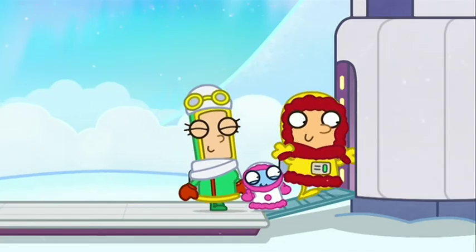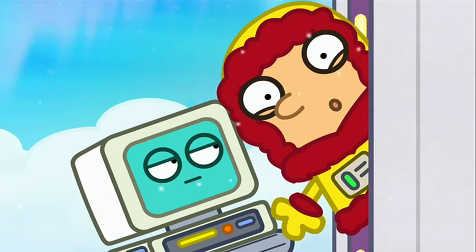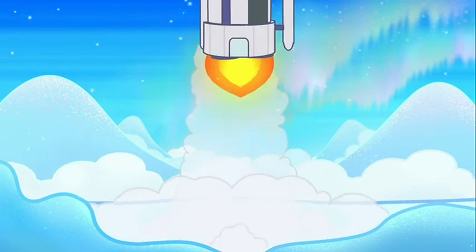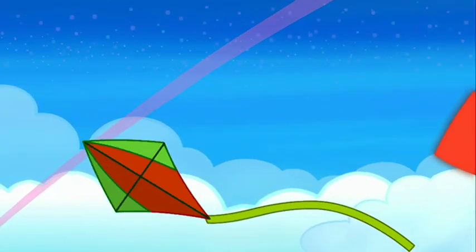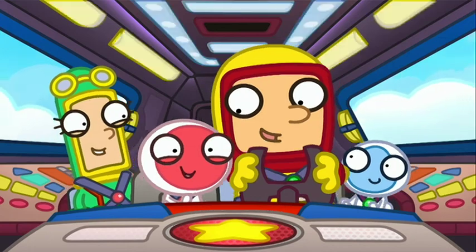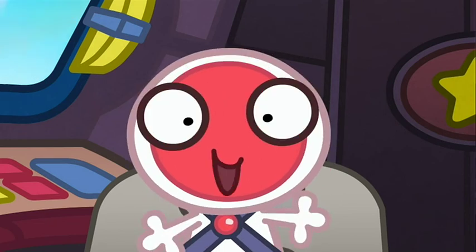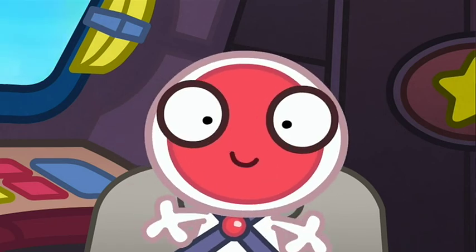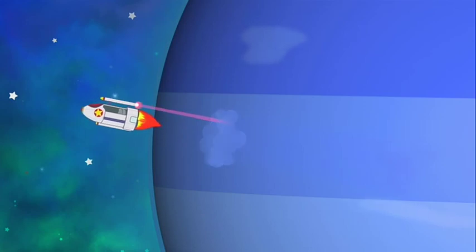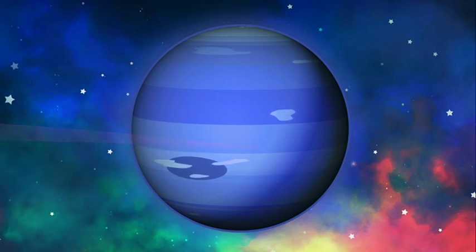Past all the other planets, towards the solar system's end. The ice giant Neptune, our cold and windy friend. So beautifully blue. Oh, what a lovely view. But far from the sun makes it cold. Something amazing today. Neptune is the windiest planet in the solar system. Past all the other planets towards the solar system's end. The ice giant Neptune, our cold and windy friend.